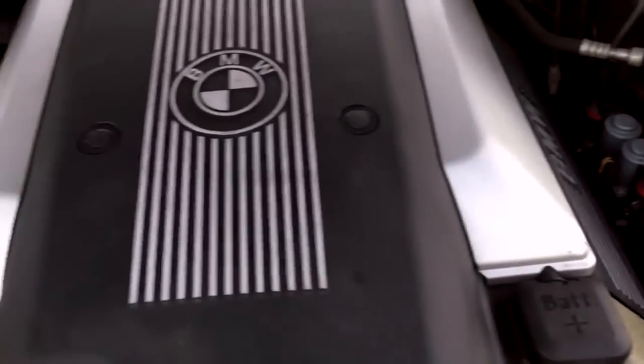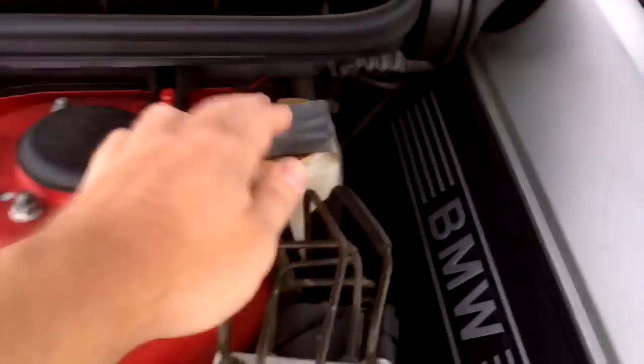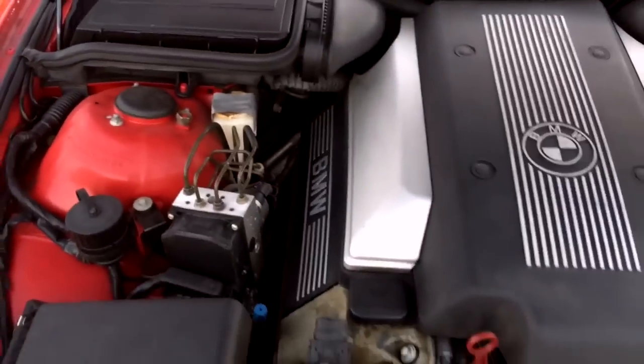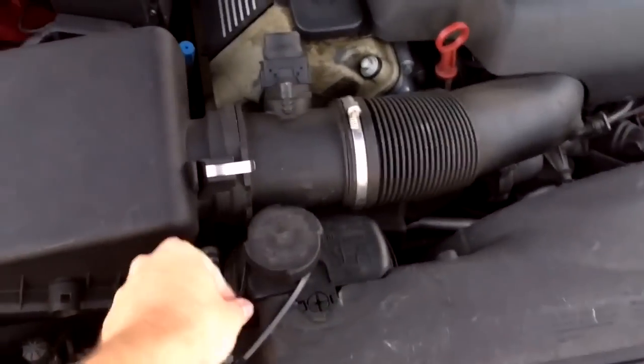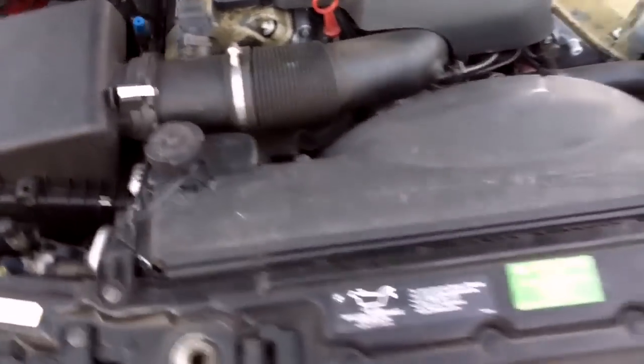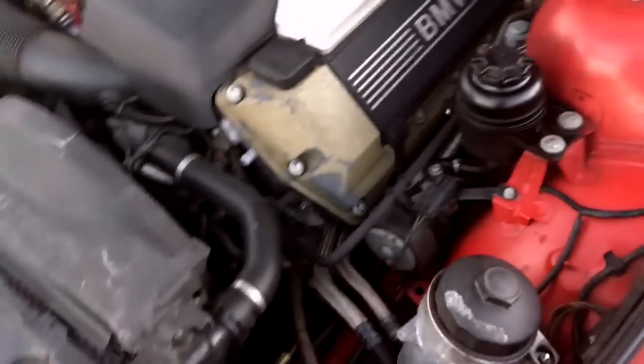Cooling system's been replaced. The only stuff that really needs to be replaced at the moment is this little filler cap, which is duct tape, and the fan shroud. Right now, this is being held on with this wonderful piece of zip tie. That's pretty cheap and easy, so I'll replace that. See, it's just cracked and falling apart. Other than that, everything else has been replaced.